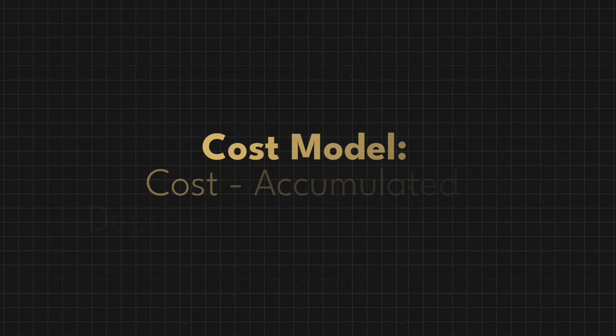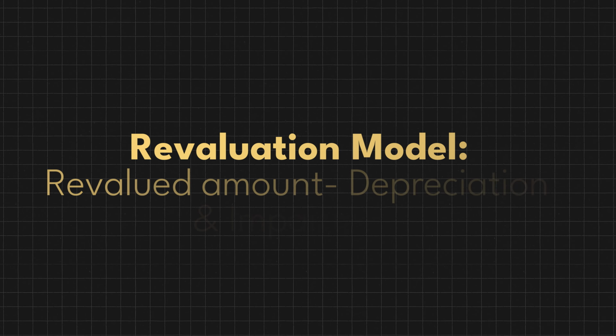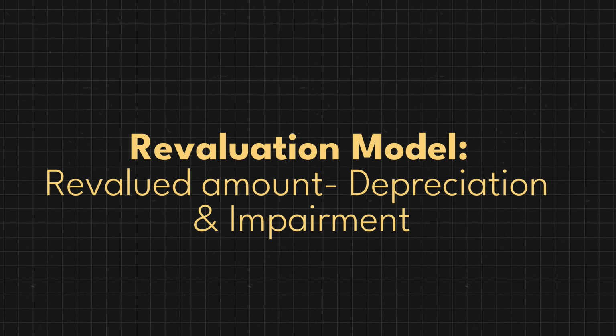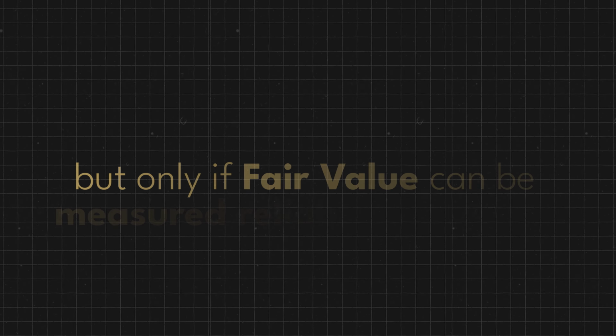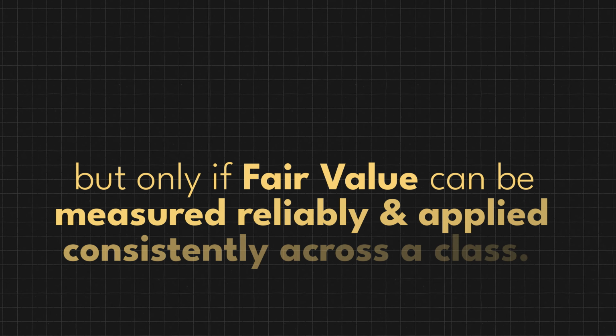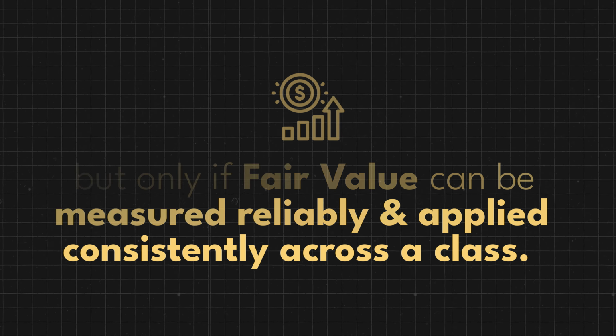Two models apply after recognition. Cost model: cost minus accumulated depreciation and impairment. Revaluation model: revalued amounts less depreciation and impairment, but only if fair value can be measured reliably and applied consistently across a class. Depreciation reflects consumption of economic benefits over useful life.